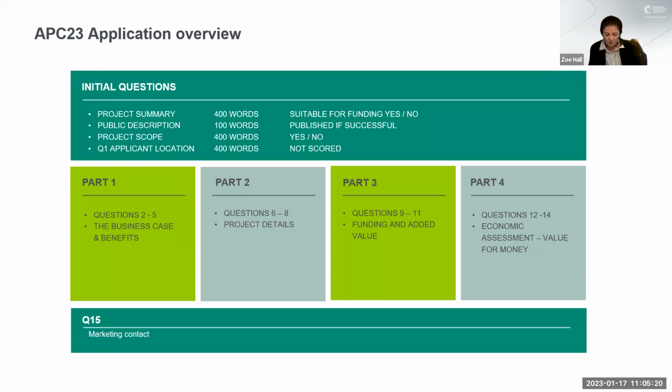Lastly, you've got question 15, which is a marketing contact. This is important so that the APC and the Bayes Marcoms team can contact the right person should you be successful, and Evie will touch on that later. Please be aware that you can submit a previously submitted application once, but you can't submit it more than that without a material change. If you do have any questions around that, do contact us at the APC.